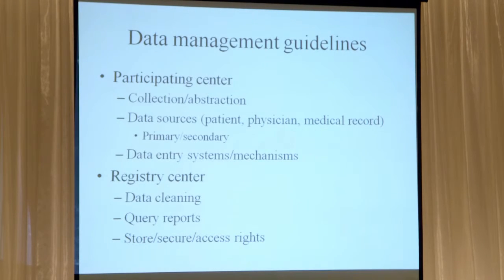And then the registry also has to have some rules for data cleaning, information when it's coming in, getting rid of bogus information or looking at areas where we are missing information and filling that in, or at least trying to get that from the centers. Sending out query reports when we're looking at hundreds and thousands of these different data entries. We're going to see patterns, and particularly if 1 or 2 centers are doing things in a particular way that doesn't seem to be quite right, we send queries out to them and we say, what's going on? We're observing this with respect to the data entry. Can you help us figure this out? And this is something that the registry center needs rules for.